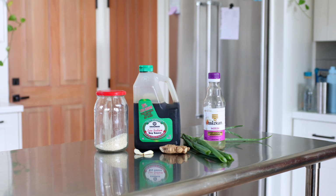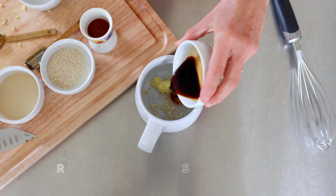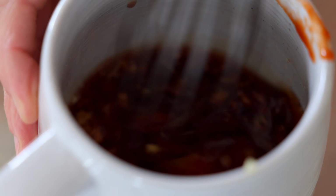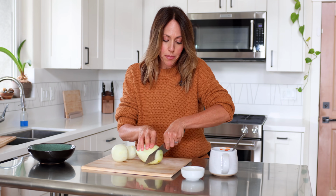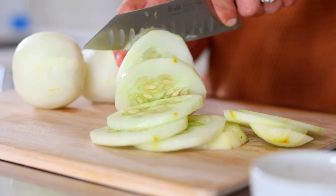So here's what I think we'll need. Garlic, ginger, mirin, soy sauce, rice vinegar, maple syrup, sriracha. Whisk together. I've got some leftover white rice. I'm just gonna put that cucumber salad right on top of it. We have so many cucumbers, so I'm just gonna slice them up, and I think this is gonna be a really nice way to eat them.